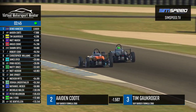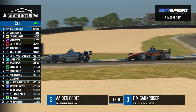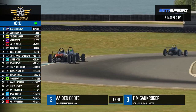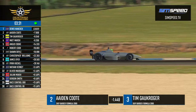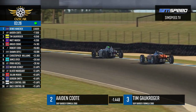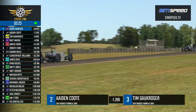Yeah, they certainly were. The real work with three laps to go for Gelkroger and Marsh is to close up that last couple more tenths to make sure that they're within the slipstream of Coot. And you can see here, 1.5 seconds, right on the cusp of it. They just need to, between now and the final corner, grab another tenth or two, and then it will really close in for a three-car battle to the end, which will be delicious to see.